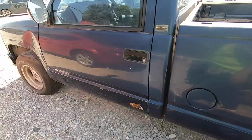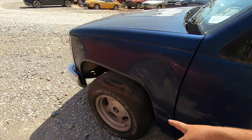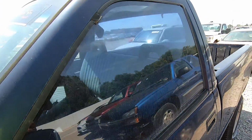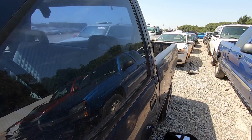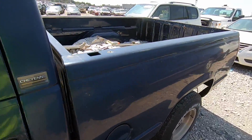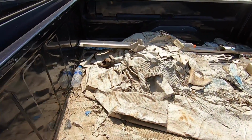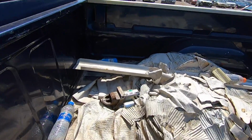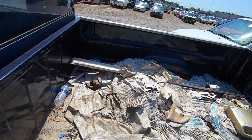Looks real clean. There's a dent in the front fender right here. Pretty good one. But aside from that, I don't really see anything wrong with it. I don't know if this is an insurance car or not. I don't think it is. Maybe this is a donation. Well, there's a clue. There's a starter in the bed, and it looks new. Just looks like it's been sitting out. There's a starter down there, nice and shiny.